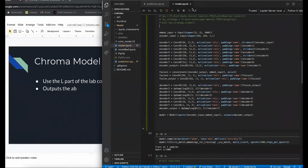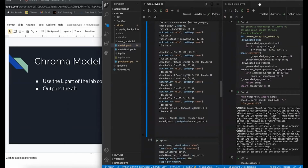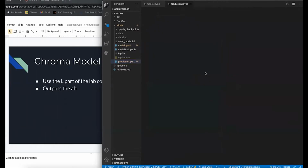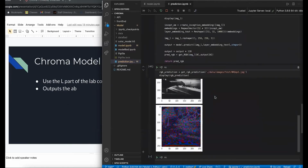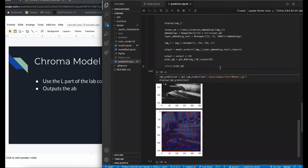So you can see a prediction that we had. Fortunately, the model did stop training halfway through. As you can see, our prediction is not very good. There's a lot of noise in it. It's a lot of colors that don't make sense. But I feel like this could be improved upon if it had more time to train and maybe more data and things like that. So yeah, thank you.